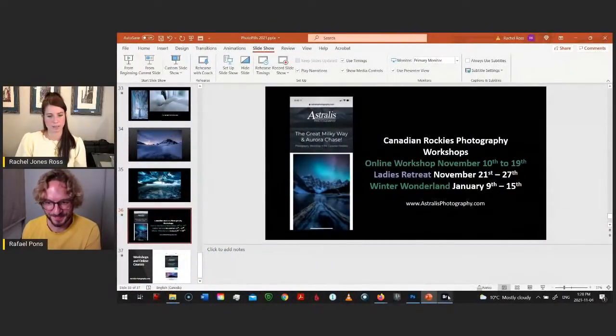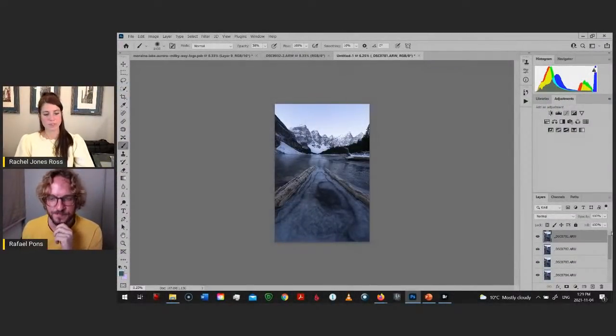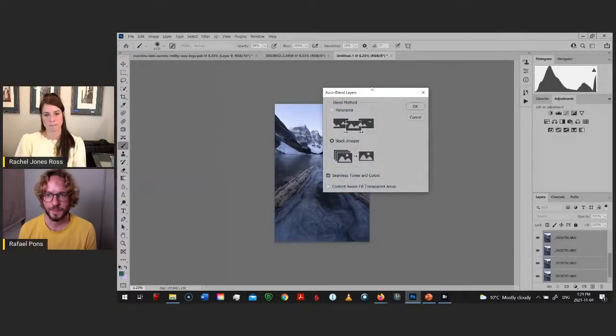So the Sony cameras don't do that in camera, and I had set this up to show you guys and then I totally ran out of time. But what I've done here is I brought in my images. These are all the images that I took in that series. They're all stacked from front to back or back to front, I can't remember. So basically I would select all of these layers, go into Edit, then Auto-Align Images, and I would auto align the images first, and I've already done that. So then I would just hit Auto-Blend.